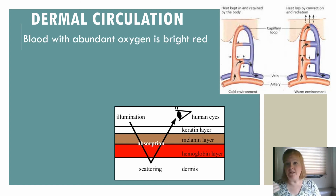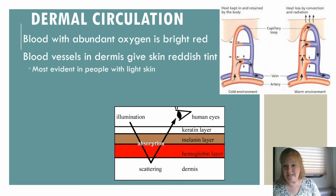Blood with abundant oxygen is bright red. Blood with less oxygen is still red, just a deeper red. Blood vessels in the dermis give skin its reddish tint. But again, this is most evident in people with light skin. So if I exercise, my cheeks get really red. Now, if you have dark skin and you touch your cheeks when you're exercising, your skin will probably feel warm, but it may not be as evident that the skin color changed.